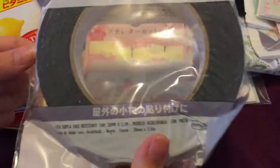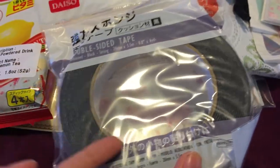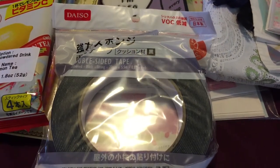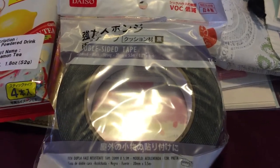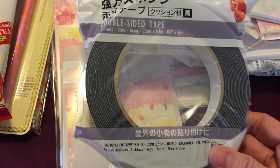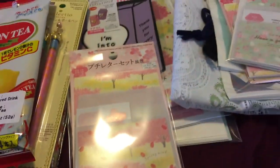And also we got this one, which is double sided tape, and it's thick. The side of the tape is black. I want to try that one, because if you want your side to be color black, then there's no need for you to color it black. This is already black, and it's the first time I see a double-sided tape that has a black color in the side. So I want to try this one.